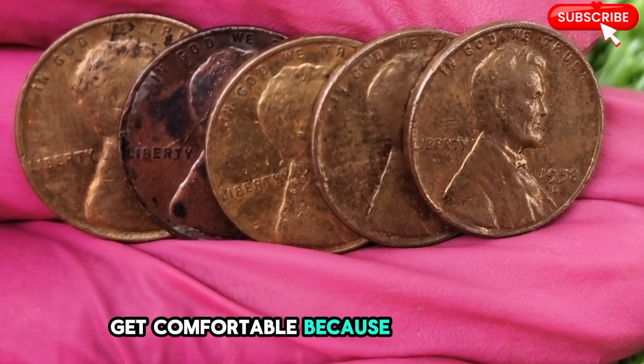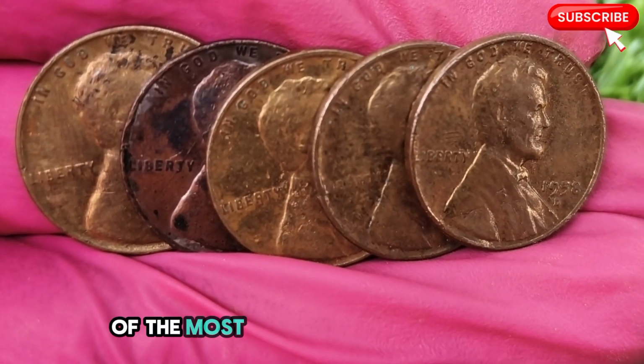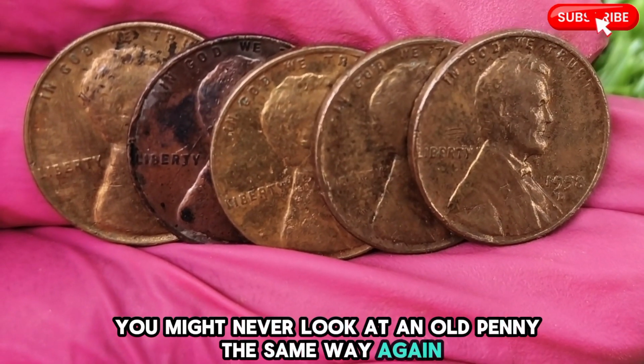Get comfortable because we are about to travel back in time and uncover the incredible history, mystery, and legacy of one of the most fascinating Lincoln Wheat pennies ever produced. You might never look at an old penny the same way again.